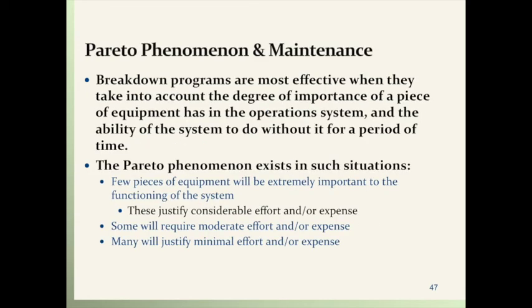So then the Pareto phenomena and maintenance. We talked about the Pareto effect, which is the 80-20 rule. So 80% of your problems come from 20% of the sources. The breakdown programs are most effective when they take into account the degree of importance of a piece of equipment in the operating system and the ability of the system to do without it for a period of time. So 20% of your equipment does 80% of the work. Those few pieces of equipment are extremely important, so you might do preventative maintenance on those, where for the other 80% of the equipment you might do reactive maintenance. Some require moderate effort or expense, and some will justify minimal effort or expense.